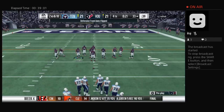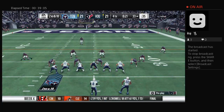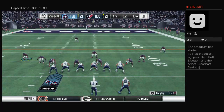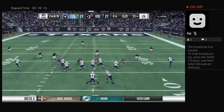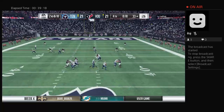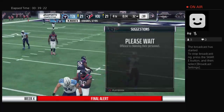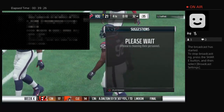And on 2nd and 10 now. Tight ends left. Ready. 4 Three. Check. Watch 82. Easy. Watch 82. He likes to sneak out late. Watch 82. Here's Mariota. They'll get nothing out of that one, and it's going to lead to a 3rd down. Boom. Bus stop.